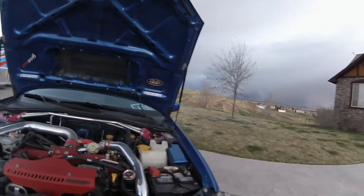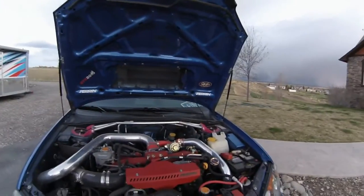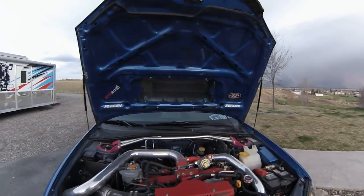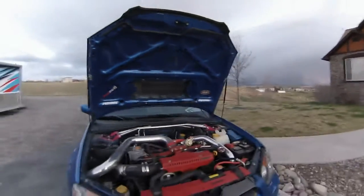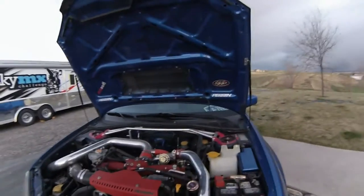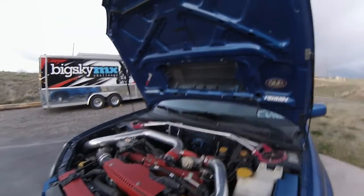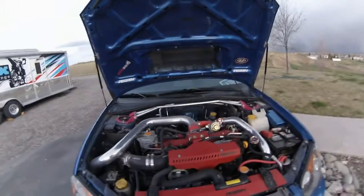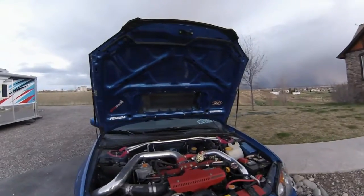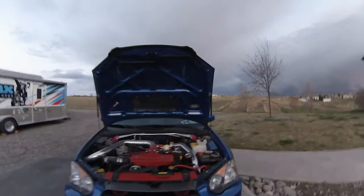It has a 20G turbo, Perrin front mount intercooler, Deatschwerks 850cc injectors, Perrin inlet, Perrin intake. What else can I think of? Strut bar there. Perrin catch can, Perrin alternator cover, Perrin radiator cover. Red line hood dampeners. I think that's it for the motor.